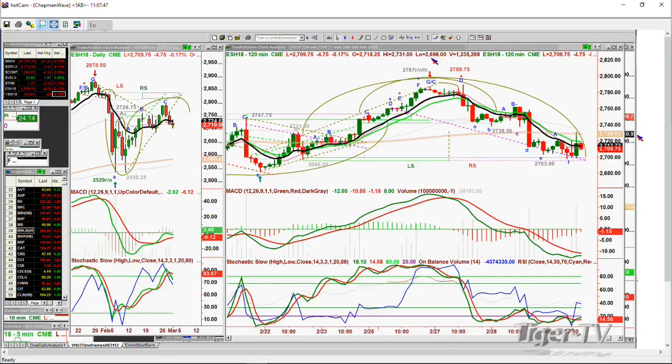It gets there at exactly the same time, but on the 26th of February, pulls back, holds a 9-period moving average. See the MACD starting to turn. You see the stochastics already starting to fall. And then it has a rogue wave spike to a slightly higher high, 2789.75. And that was that early morning pop on the 27th, going into midday.